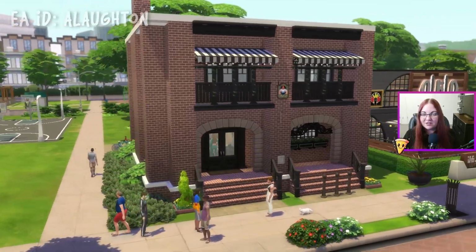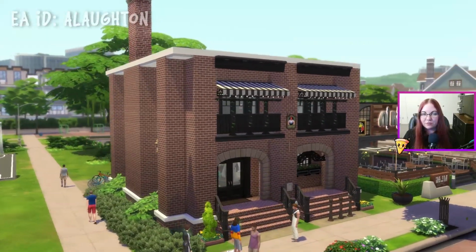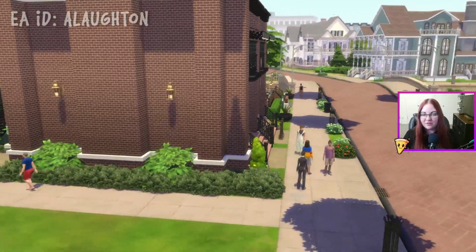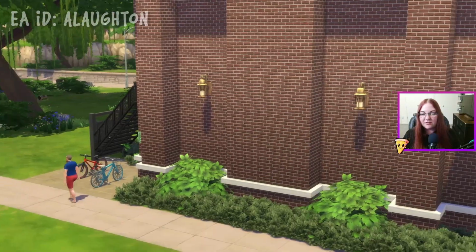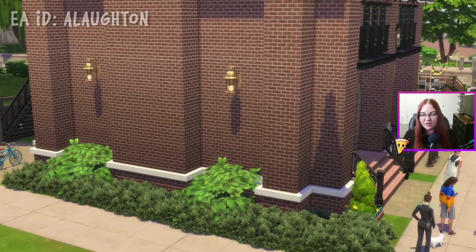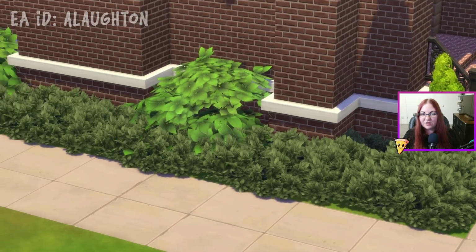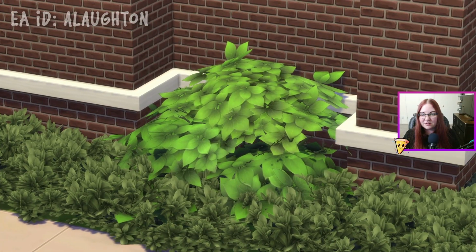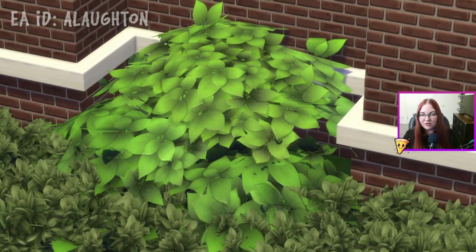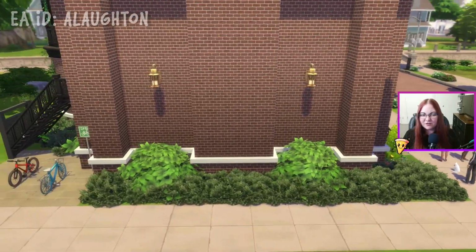But this is awesome, Anya. Holy cow, look at this. Continuing the brick. I know you had a lot of brick in your Newcrest, so I love that you're continuing that. Also loving that you have these bump outs to give it texture, kind of like the last couple have done. Love the shrubbery that you have tucked everywhere. I'm pretty sure that's this light green one. The vibrant one is debug, because I don't recognize that, so you're gonna have to tell me where that one came from.